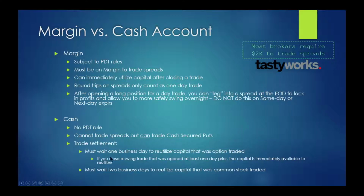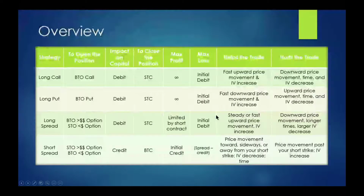So trade settlement, you guys know this already too on cash accounts. Options, you get it the next day. If you swing trade something, though, a lot of people don't know this. If you open it up today before the close, you can close it the next day and you will immediately get that cash back to trade if you wanted to reutilize or enter another trade. And then you already know stocks take 2 days.